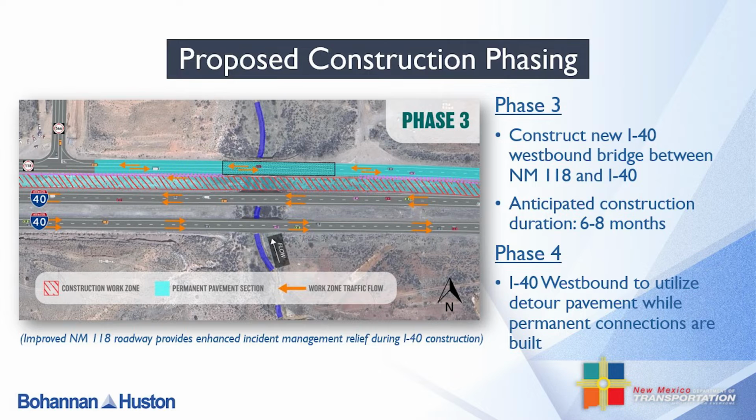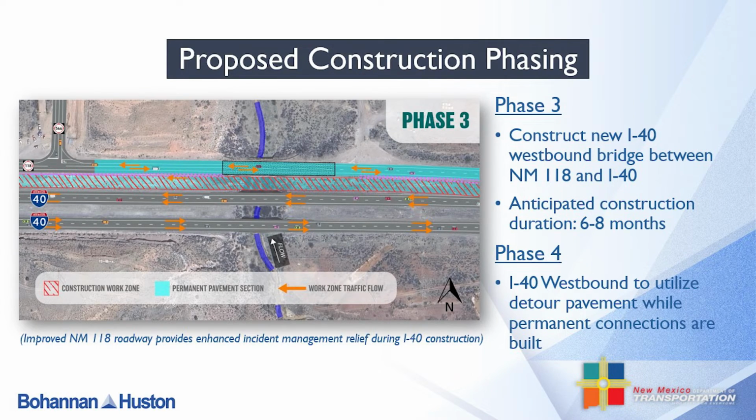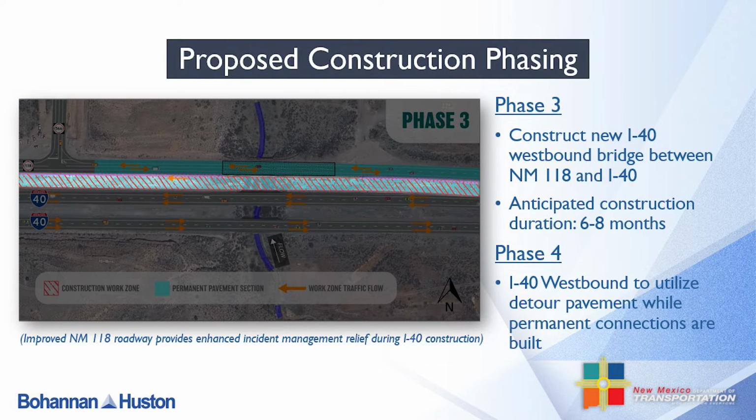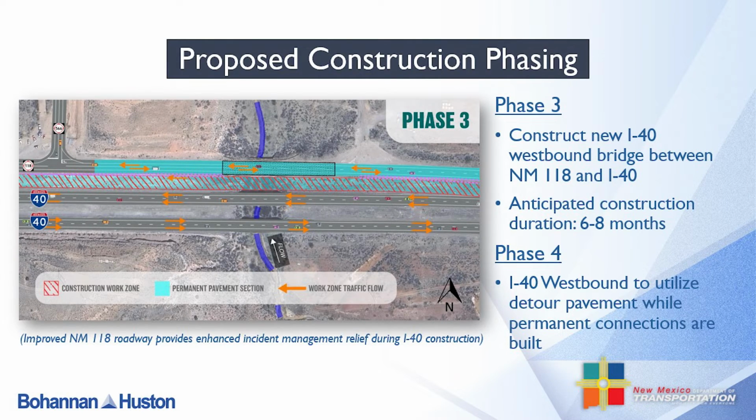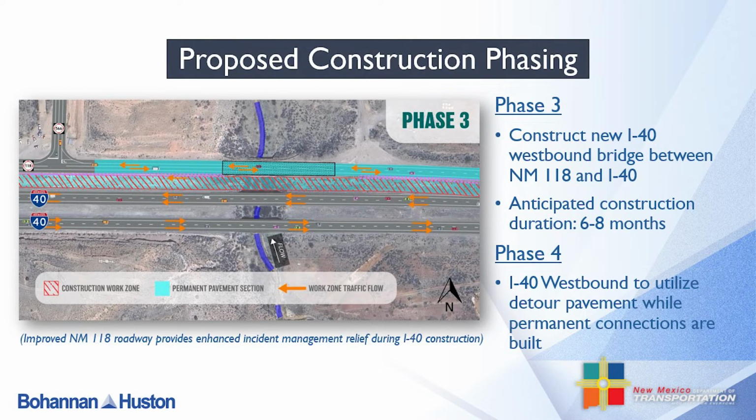During Phase 3, New Mexico 118 will be fully opened and operational. Construction of the new I-40 westbound bridge will take place between New Mexico 118 and existing I-40 westbound travel lanes. During this phase, I-40 traffic will continue to be maintained on existing lanes with little to no disruption. Having the construction work zone on the outside of the interstate rather than between opposing lanes of traffic will provide enhanced safety for construction crews and easier access to the work zone.